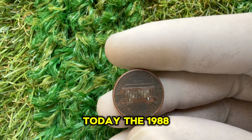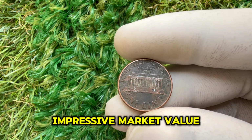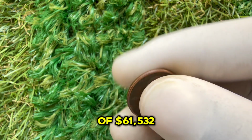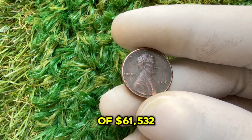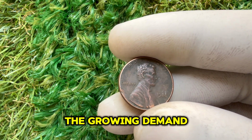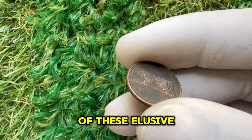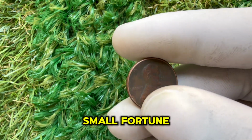As of today, the 1988 no-mint mark Lincoln penny has reached an impressive market value of $61,532. This amount reflects the rarity of the coin, as well as the growing demand for rare pennies in general. If you happen to own one of these elusive pennies, you could be sitting on a small fortune.